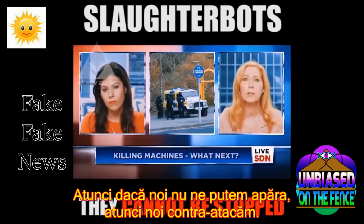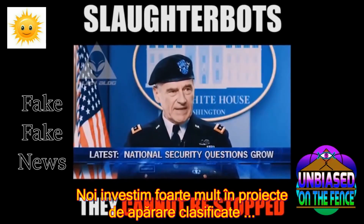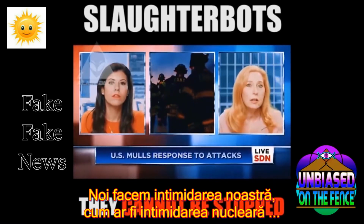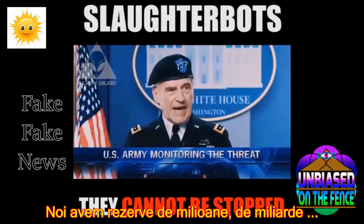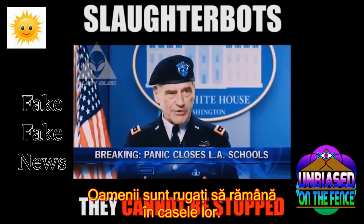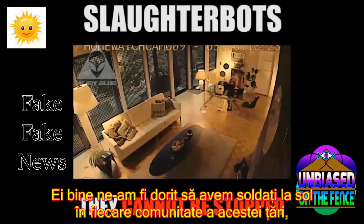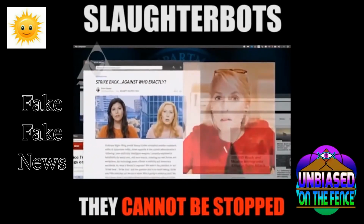So if we can't defend ourselves, then we strike back. We are investing very heavily in classified defense projects. We make it our deterrent like our nuclear deterrent. We stockpile in the millions, the billions. At key facilities. The White House, the New York Stock Exchange, Wall Street. Safe in their homes. Well, we wish we had boots on the ground in every community in this country, but we don't. So our instructions and our suggestions are to stay in touch with you.